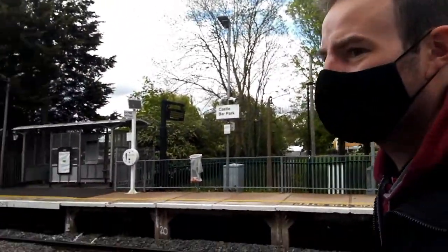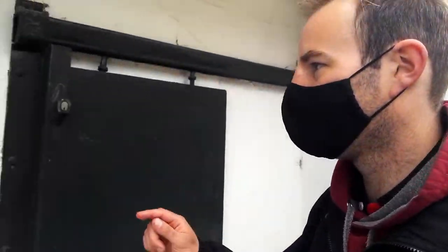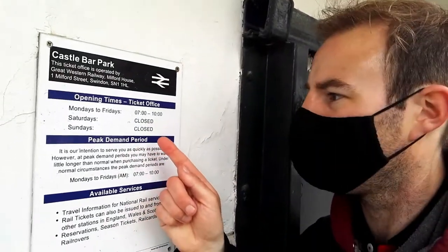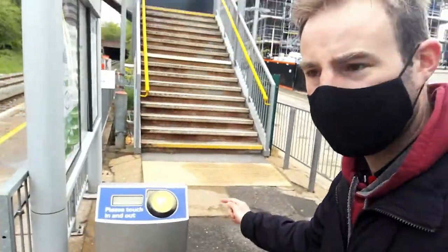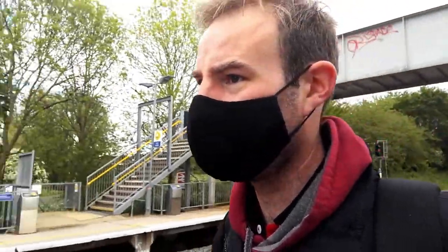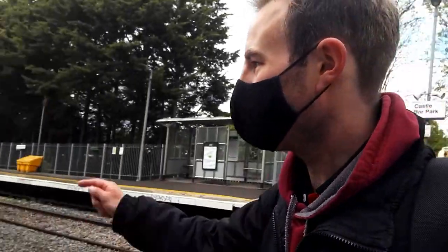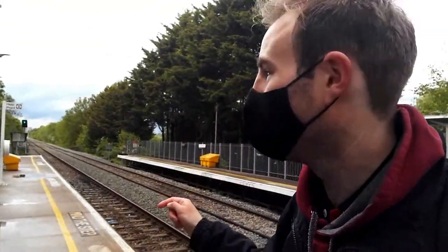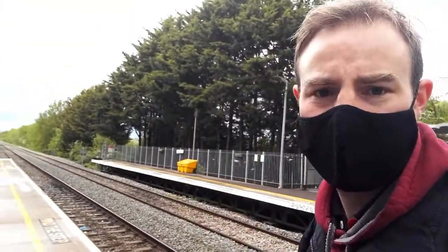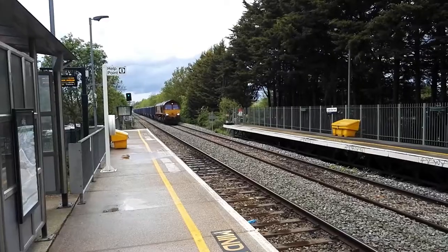So, fairly plain station. Although it looks like it does have a ticket office, it's staffed Monday to Friday from 7 till 10, so you can actually buy a ticket here. And then there's the Oyster card readers. There's no ticket barriers on any of the intermediate stations on this line, I'm pretty sure there isn't. I'll know that by the time we get to the end. Interesting, I just saw the light went green. There's only one train that goes up and down. As I mentioned, there are goods trains using this line.